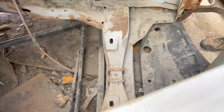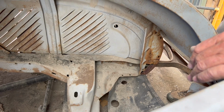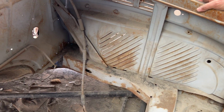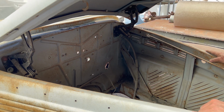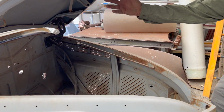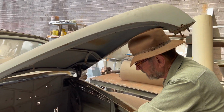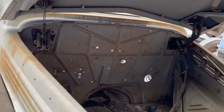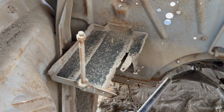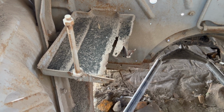And when I say no rust, I have to be careful. You have surface rust, obviously, a couple of spots that you've got to deal with. But not a whole lot to work yourself up about. That's one of the reasons I like this car, and it's that way underneath all the way down. The battery tray has got some problems, and we'll just take that out and redo it with sheet metal. Not a whole lot to do there.